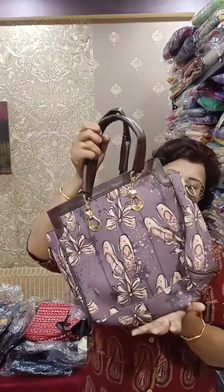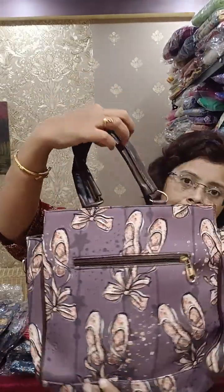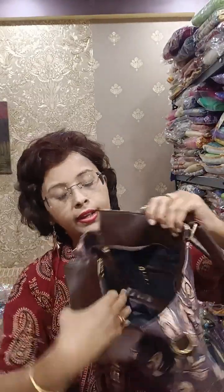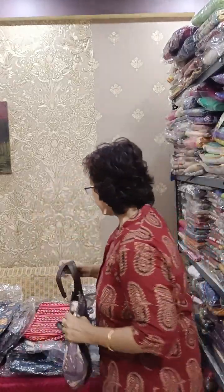Easily. Another one. See the block. Leather handle is there. Back zip. In this category, two compartments are there with an inner small compartment also. Back zip. Okay. And a sling is there. In this square pattern design, there is a sling.